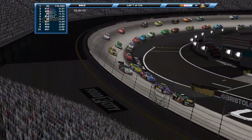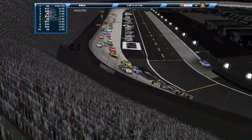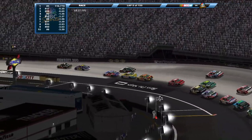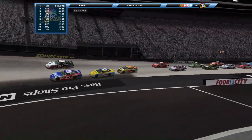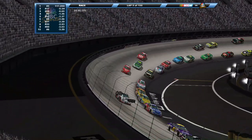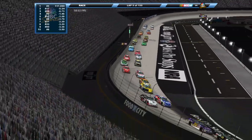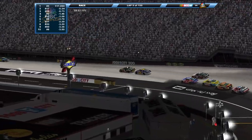Seems to be pretty fast up top, but the bottom is hanging on tight here. It'll be evenly matched. It'll be interesting to see just how well. Oh man, car in the wall further back. It looked like Mark Martin might have gotten to the wall there. The 24 Jeff Gordon, the 01 of Joe Nemechek side by side for that spot there. All this happening.